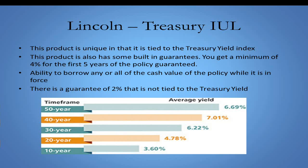So, a little graph here, you can see what the Treasury yield has done in years past, with 10-year, 20-year, 30-year, 40-year, 50-year look-backs. Obviously, it hasn't been the best as of late, but it's ticking back up. I think economists think it's going to continue to tick back up, and that's really why Lincoln thought it was such a good time to launch this type of product.